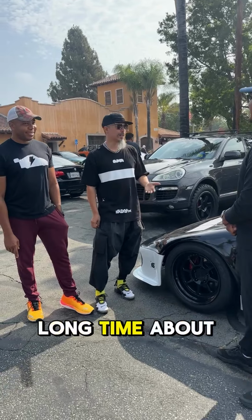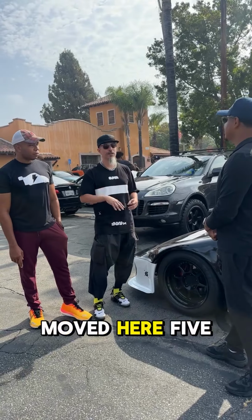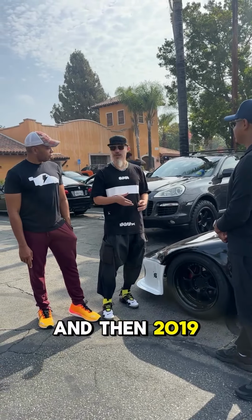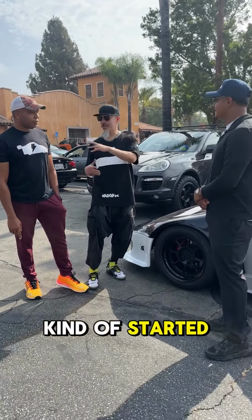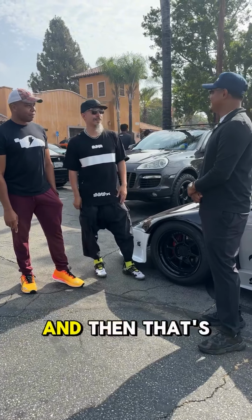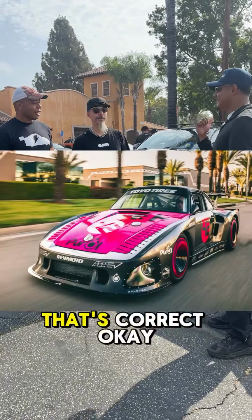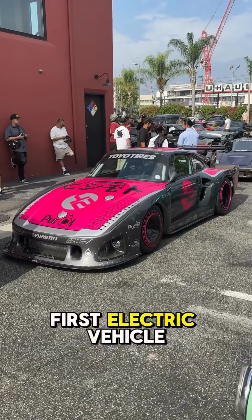For about 5 years, I just had it in storage. I moved to the UK, had it in storage, moved here 5 years ago. Then in 2019, Bissi and I decided we were going to do it up. That started his 935 projects as well, and it snowballed from there. And that's the pink one, correct. That's my very first 935 tribute build, and my very first electric vehicle as well.